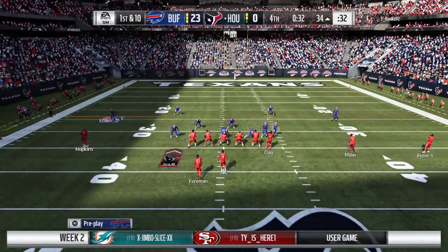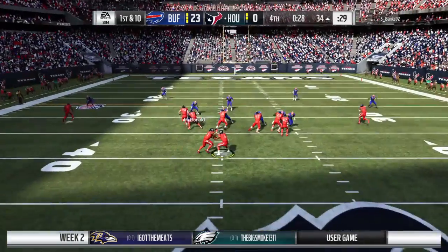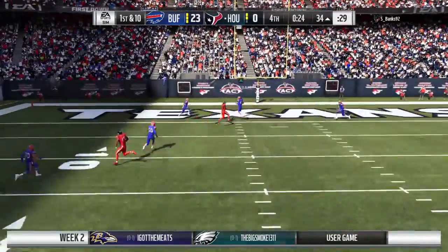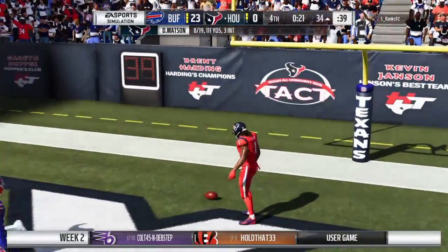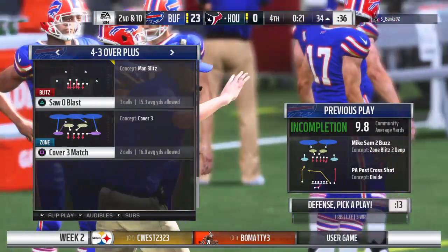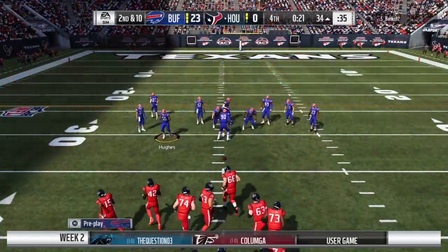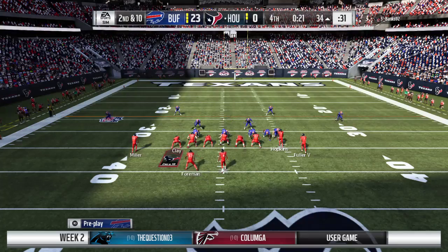Here's 1st and 10 just outside the 30. They go play action here on 1st down. Now a desperation throw deep downfield. And nearly picked it off. He had a chance to come down with that in the end zone, but it'll wind up just being incomplete. Try and get it all back with one big shot right there, but even if successful, that doesn't get them all the way back to where they need to be. Can't totally abandon throwing the ball underneath as well.